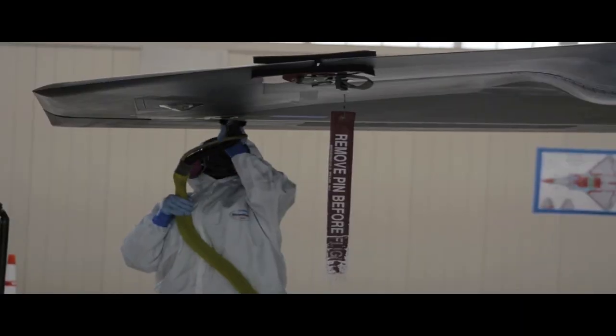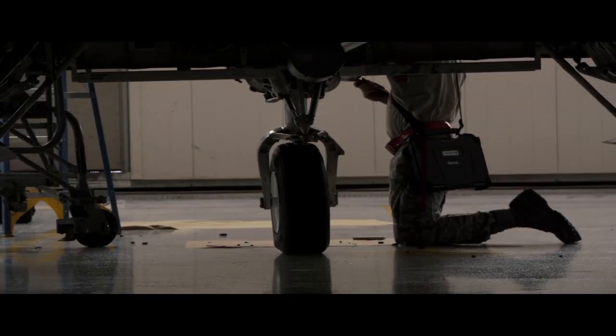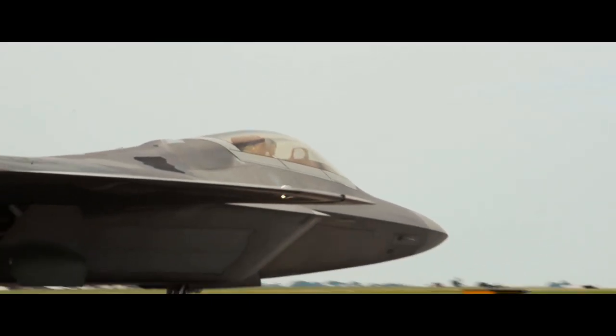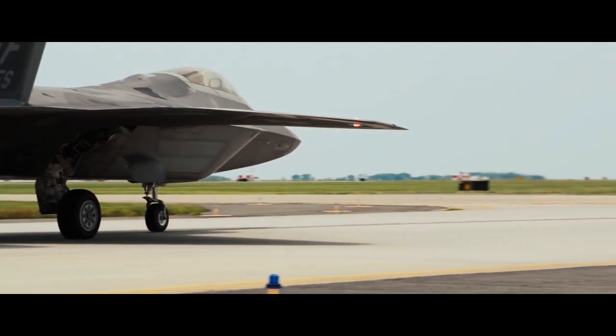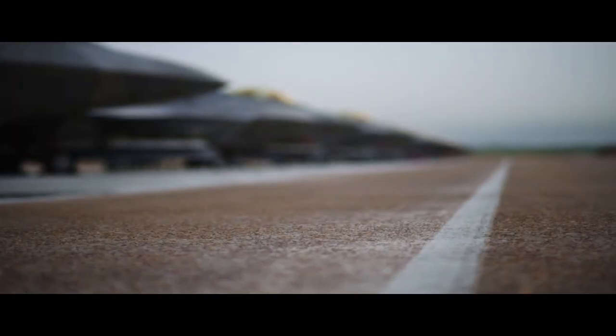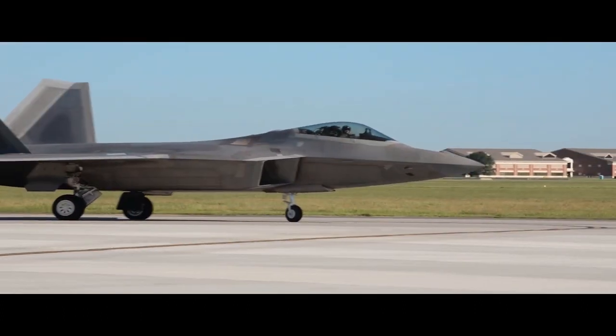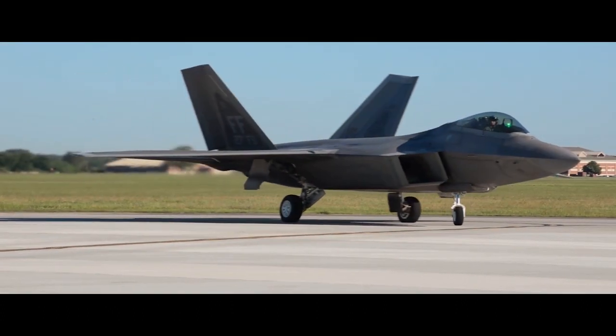It consists of picking panels, to painting, to sanding, to using sealants. There's always work to be done. Most times these jets will fly and nobody even knows they're there because of the LO. When it goes on a mission and it comes back and they said they didn't even see us, that's awesome, just because we're doing our job correctly. The mission is stealth.